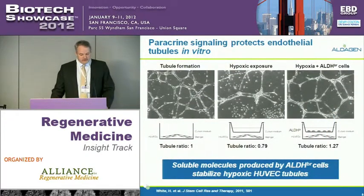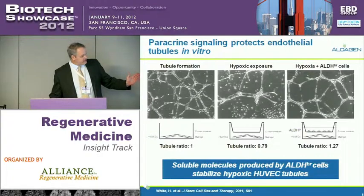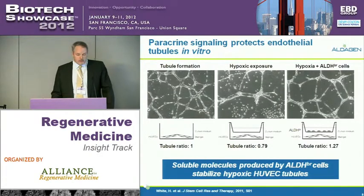Just a little bit of data which we think is interesting from a paracrine signaling perspective. We built an in vitro model looking at tubule formation using HUVEC cells that are cultured on Matrigel, and you can see on the left that's the baseline assay. We then put that assay into a hypoxic condition. You can see that those tubules then are diminished over time.